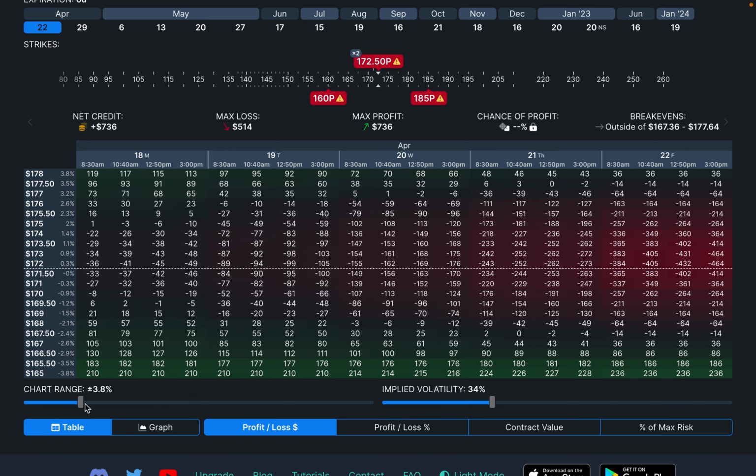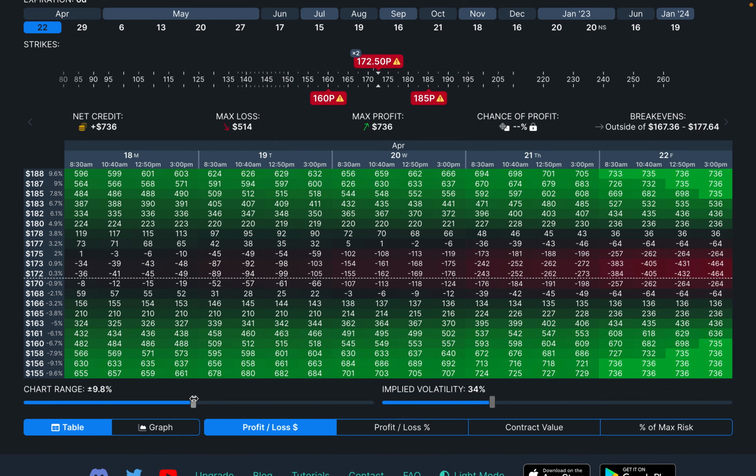So let's take a look at what this looks like now. So here is what it's going to look like. Okay, so again, this is going to be a strategy where you're going to want the stock to move either up or down. You do not want it to trade sideways because that's where you're going to lose money. You want it to either rise a bit or drop a bit.